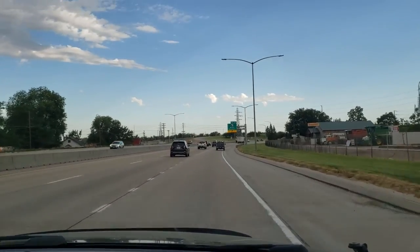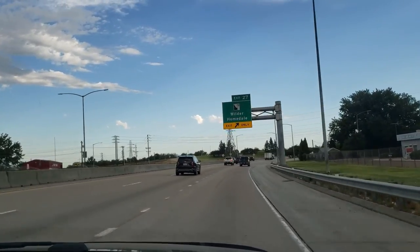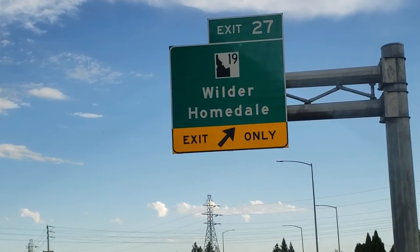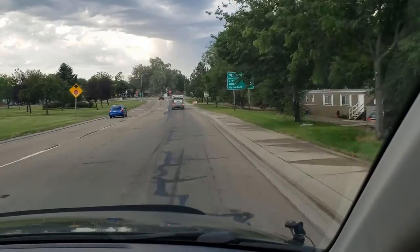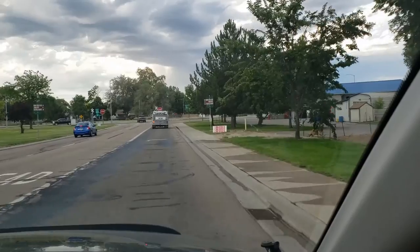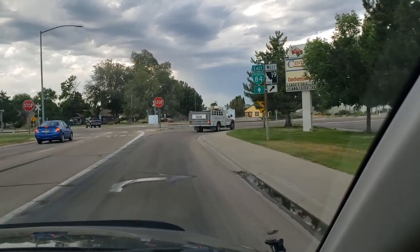Okay, I-84, we're going to get off on exit 27, Wilder Homedale. If you're coming from the other direction, obviously it would be just the opposite. Okay, coming up towards Greenleaf, Homedale, and all that stuff right there. We're going to take West 19.